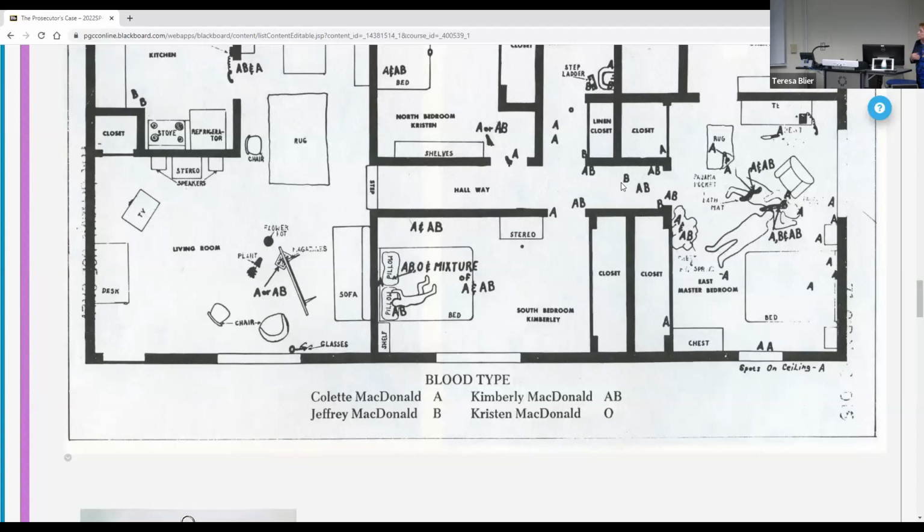So Kimberly's blood is found throughout the hallway, the master bedroom, and then what is that? Is that another area also? This is her bedroom down in the front, above where it says blood type. So from the master bedroom through the hallway into her bed. And you'll see here in the bed there's AB and some others, a mixture of A and AB. The prosecution's theory is that Colette was down but not out, and that while he was taking the kids out, she came in and threw her body over the children, tried to save them. Again, it's just a theory, but you'll see Colette's blood not only where she was hit and where her body was found, but over here in Kimberly's room.